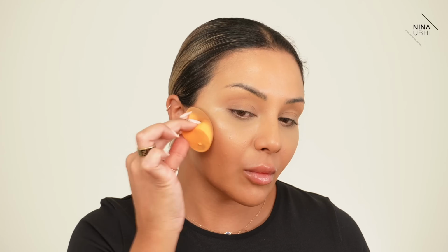I'm going to use my Dior Forever Matte today. Let's just set all of this using my powder. Literally have this powder all over my top now.